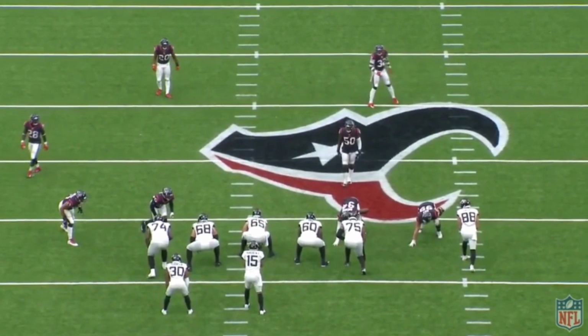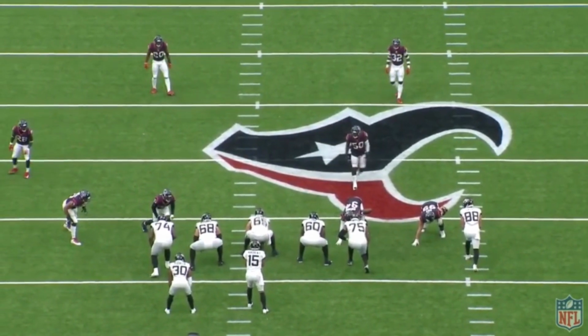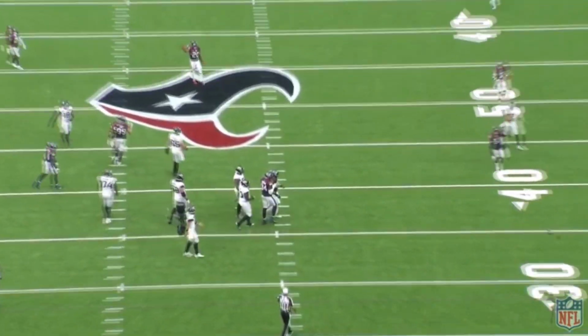No one deflects passes at the line better than J.J. Watt. J.J. Watt should be in the Hall of Fame just for his ability to deflect passes at the line alone. Forget everything else. That's how good he is. So yeah, that's how I feel about J.J. Watt. I think he's a very good player, but then the question becomes, where should he sign?